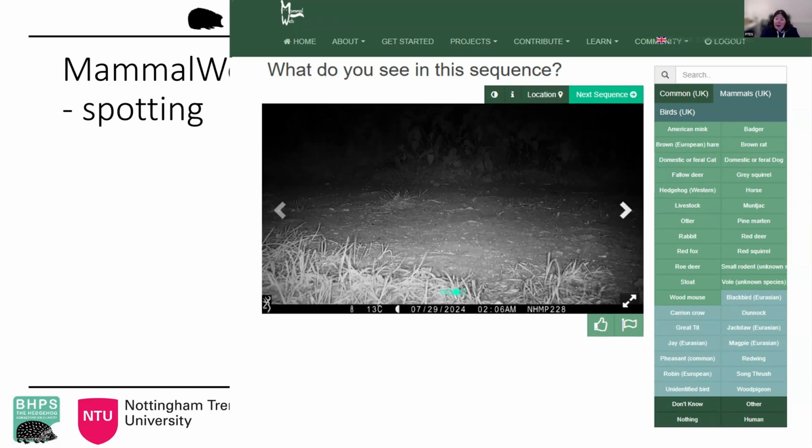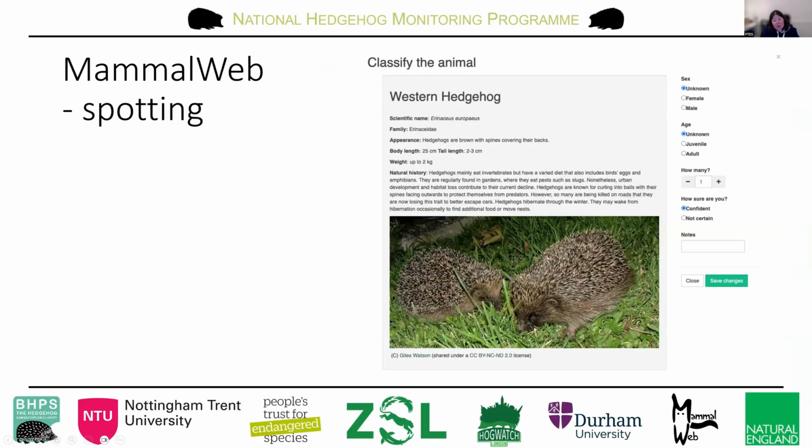So there is a hedgehog in that sequence, so you click on hedgehog over here. When you do that, you will be presented with this screen, which gives you some information about the species. If there is more than one, you can specify how many. And with other species, you can say if it's male, female, young or adult, but for hedgehogs, mostly it'll be unknown.